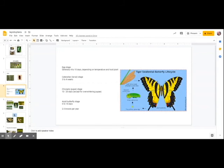The egg takes about 4 to 10 days to hatch. Once the caterpillar comes out, it lives for 3 to 4 weeks before becoming a pupa and going into its chrysalis. It's in the chrysalis for 10 to 20 days, except during the winter time when it stays in the chrysalis the entire time for hibernation.